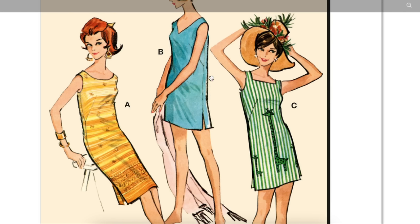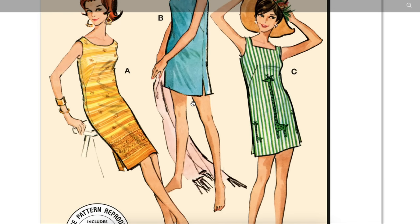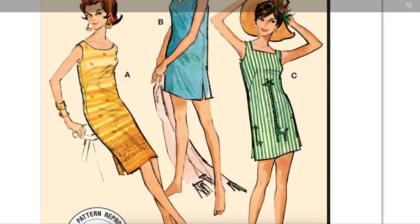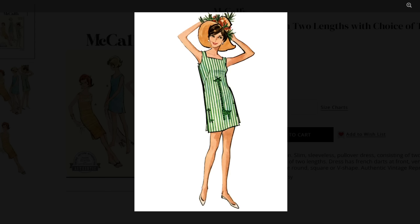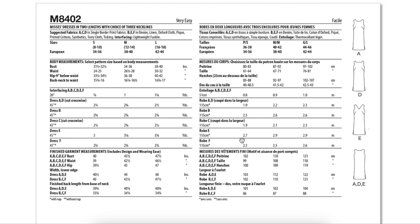These are the French darts. So French darts, like, I don't know, are these American darts? Whatever. Standard traditional darts are these, and then French come down this way. I love a French dart. And then you have this little side slit. You can go mini, you can go knee length. And I'm going to guess the giraffe is a print, but we need that in our lives. Yes? Yeah, I love the three necklines. And I love a shift dress. I really do. Well, it couldn't really get much simpler than that, right?